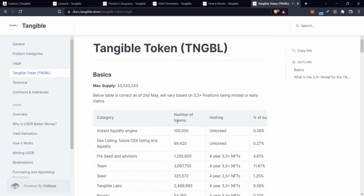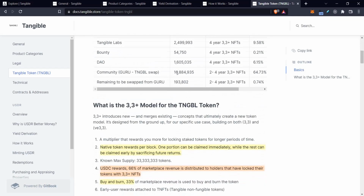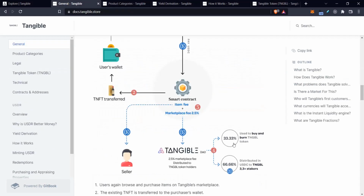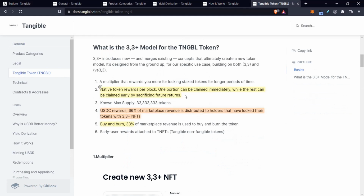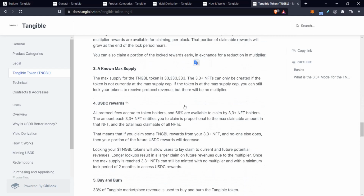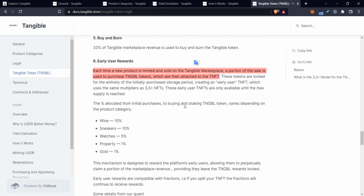So when you lock up governance tokens, basically you're going to share in the fees, right? So remember I showed you in the past, over here you get this 66% of this 2.5% of the marketplace is going to these tangible stakers, and then 33% will be buyback and burn, right? So that's these highlights right here. Now they just go in here and do a lot of math on basically what I'm explaining, and there's this last thing here.